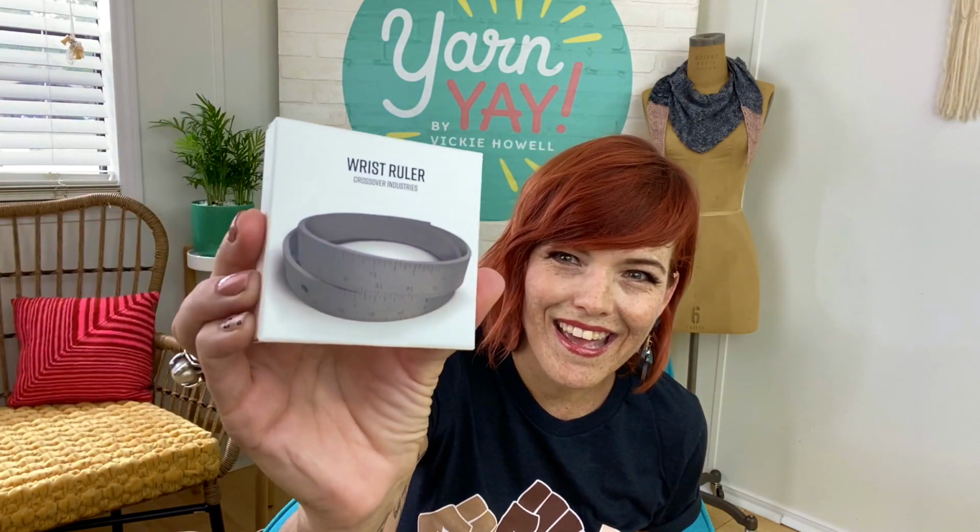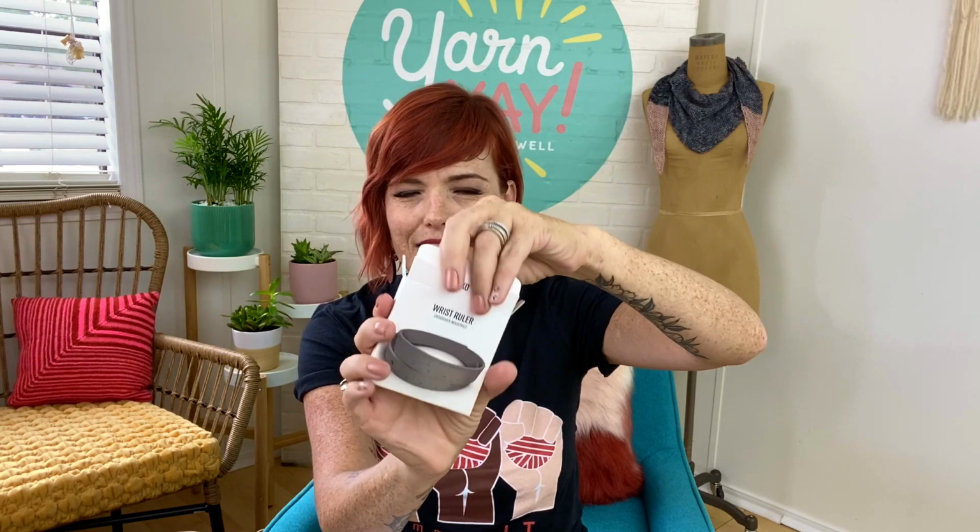All right, so our next item falls under the cool tool category, I think. We are going to be sending you a wrist ruler. This is made by a company out of Portland, Oregon. They make a lot of accessories for iPhones and the like, and you can really tell that by their clean, really nice, sleek packaging, but I digress.